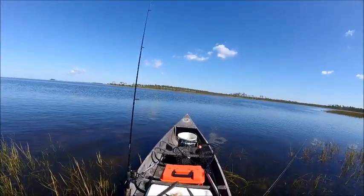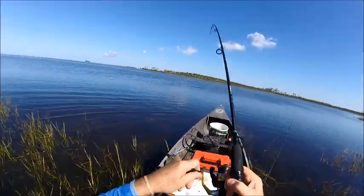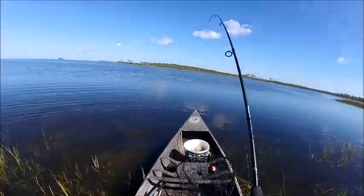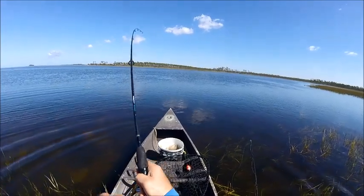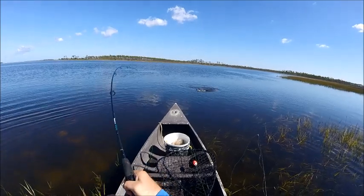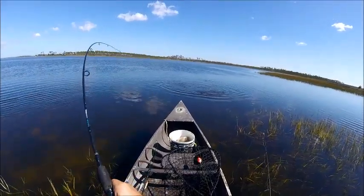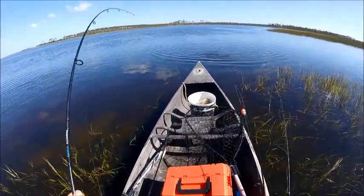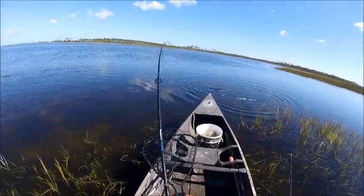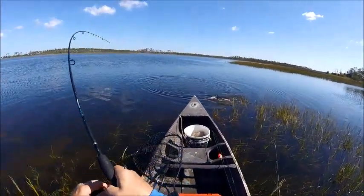Missed. All right. I think that's a good redfish. Stay on. That might be the exact same one that just spit the hook. Nope, there goes the bait. Untangle thine self. Oh, where are you at? In the grass.